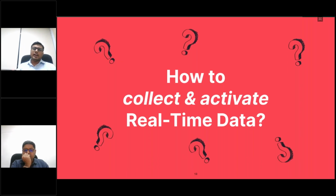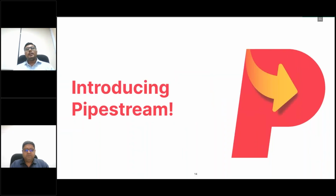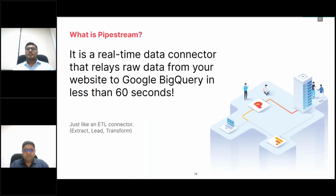So now that I think we have set the premise that real-time data is actually important, how do we collect and activate real-time data? That's a big question. So introducing Pipestream to do that. What is Pipestream? In short, it's a real-time data connector that relays raw data from your website to Google BigQuery.